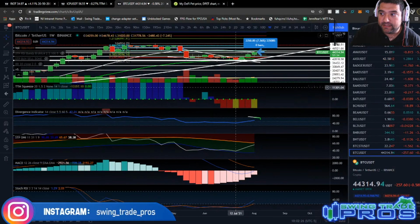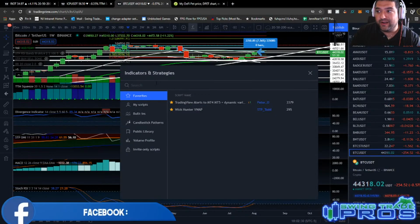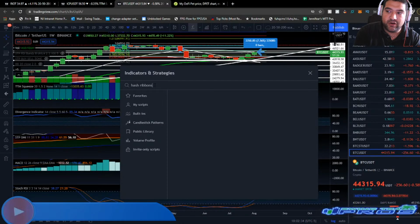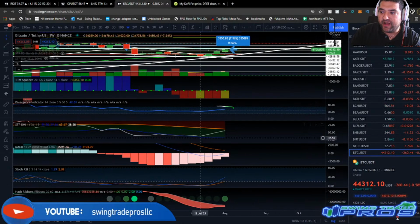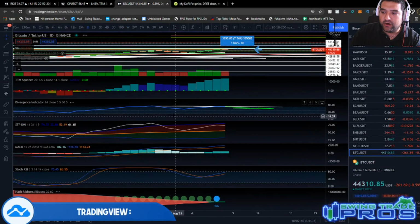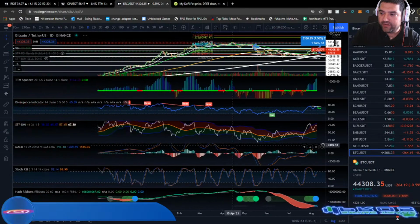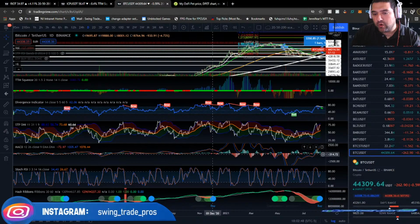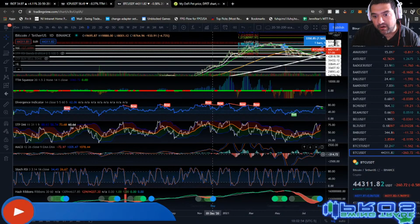Okay, I want to show something else. This is a really good indicator for Bitcoin. It is the hash ribbon indicator. I don't know if you guys know about this one, but it's very good. And we're just now flashing buy signals here on the hash ribbons on the daily chart. We haven't flashed a buy signal since December of 2020. Are you guys listening? We have not flashed a buy signal on Bitcoin since December of 2020.